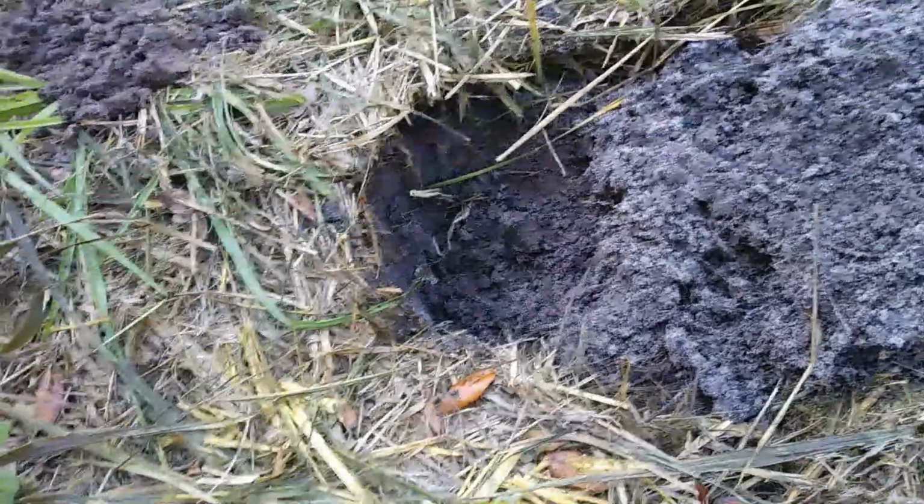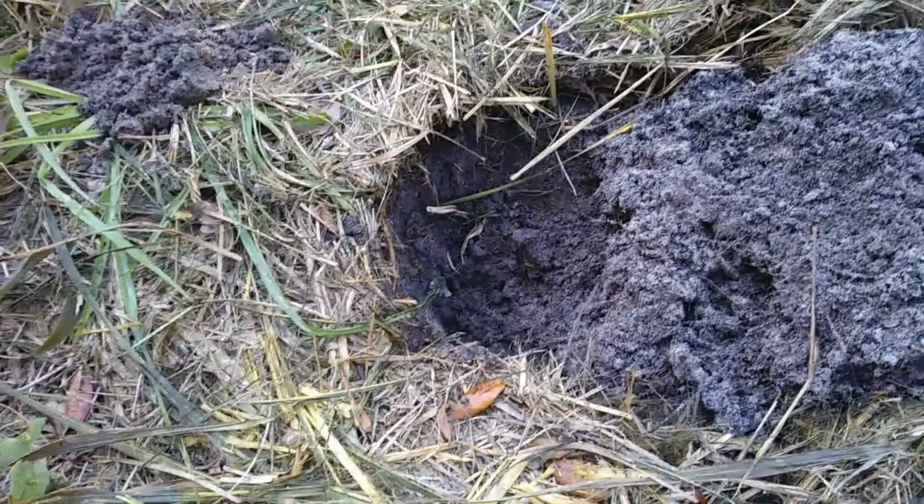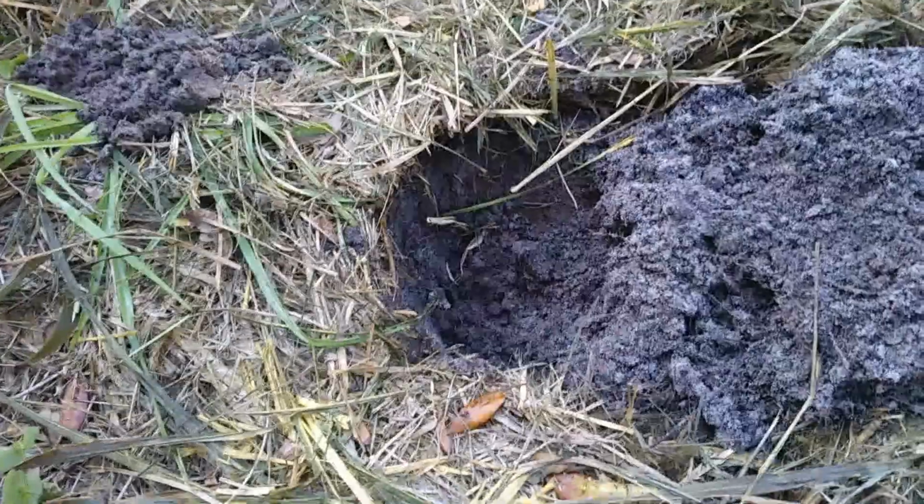Alright, first hunt of the new year. Been out for probably 2 hours. Really haven't found much of anything. Bunch of junk. Probably 40 cents in clad.